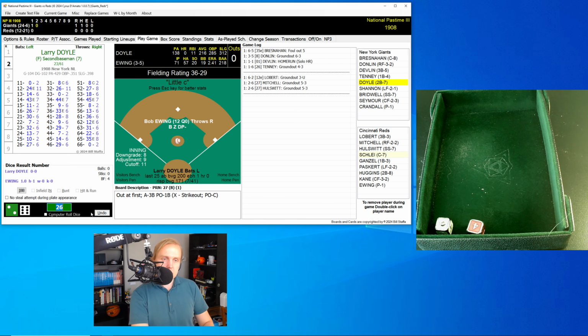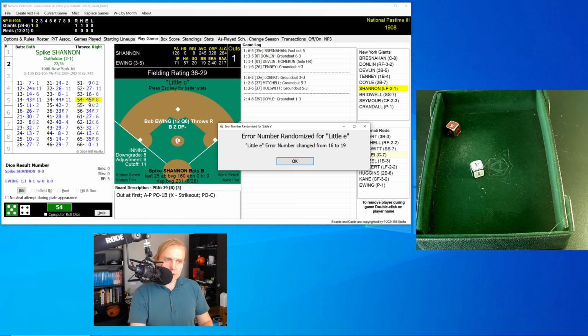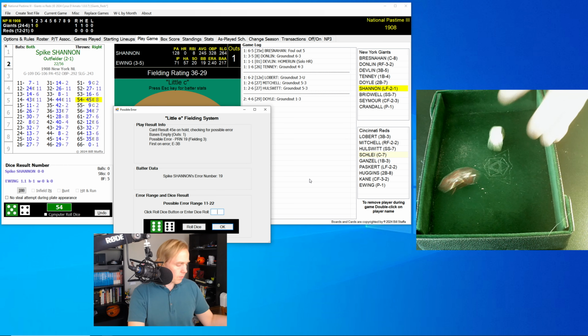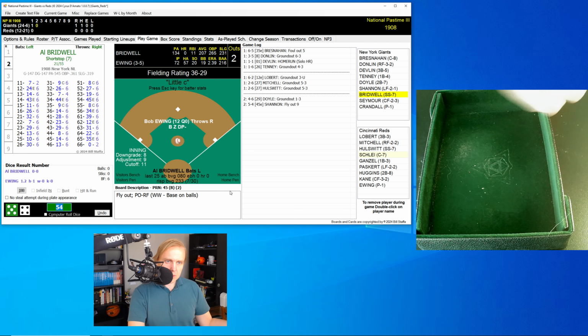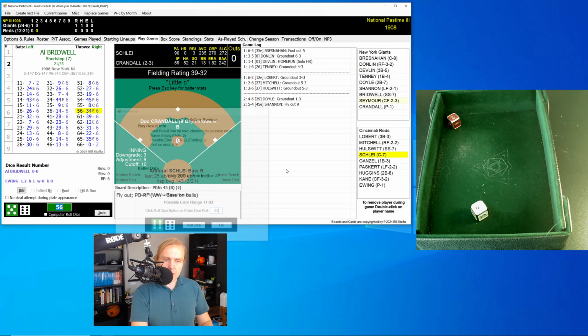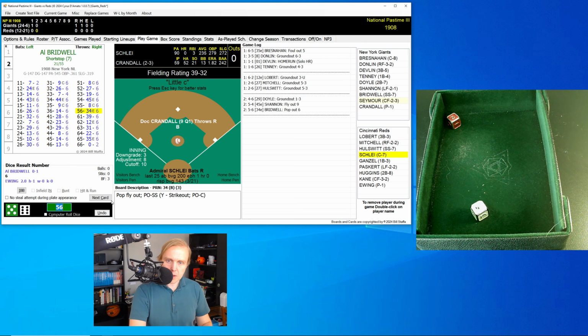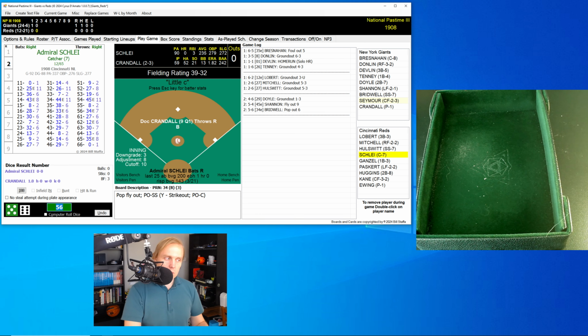Doyle hitting .216. Rolls a 46 for a 29. That's back to Ewing, who throws to first, 1 away. Spike Shannon now, and he'll roll a 54 for a 45. There is a little E roll. And it's going to be a 23, just missing the range. It's a fly ball to right field. Mitchell's got that for the out, 2 gone. And here comes Al Bridwell. Bridwell rolls a 56 for a 34. There is a little E roll. And it's a 25, so that one just misses the range again. It's a pop-up to the left side, and Holswit has that for the out, and we go to the bottom of the second inning. 1-0 Giants, and they continue to roll.